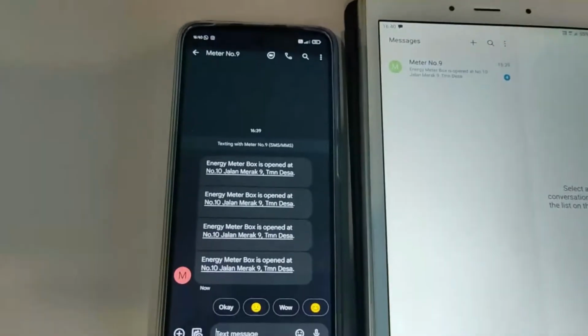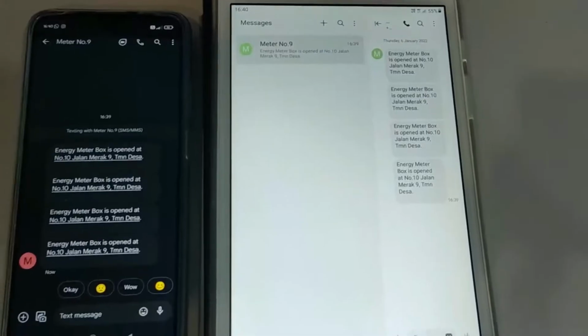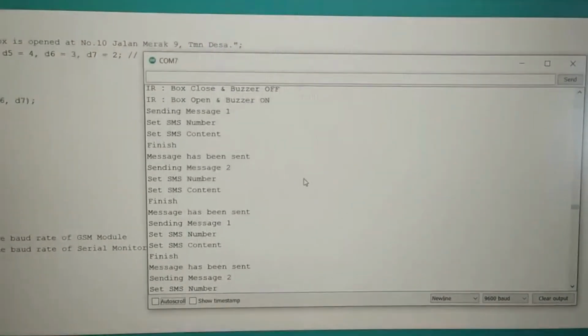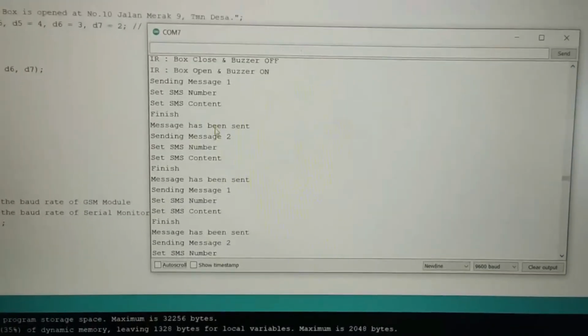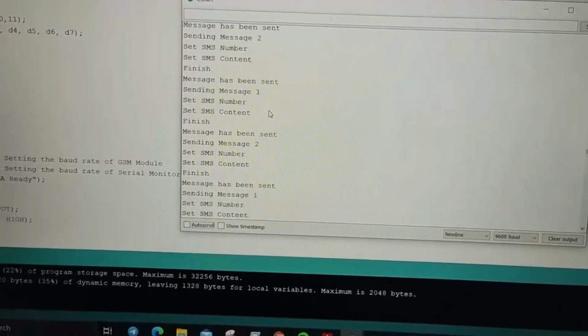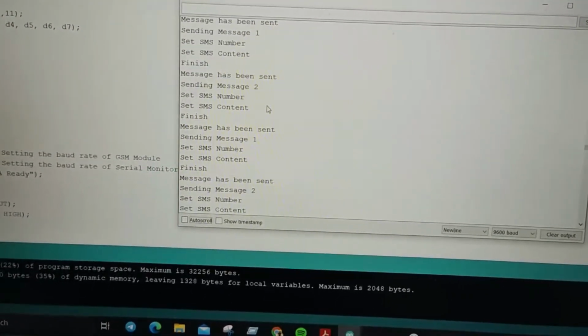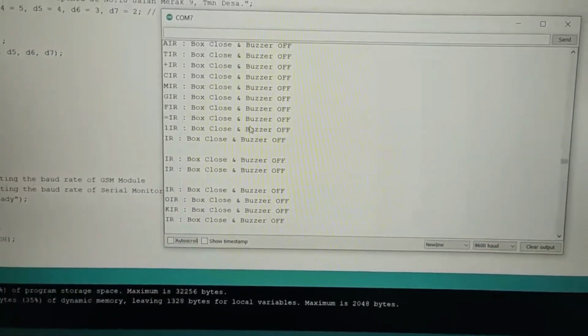The mobile phones have received a total of 4 messages in this 30-second interval, and the serial monitor is also showing that 4 messages have been sent. So this is 1 set, 2 sets, 3 sets and 4 sets, and back to normal.